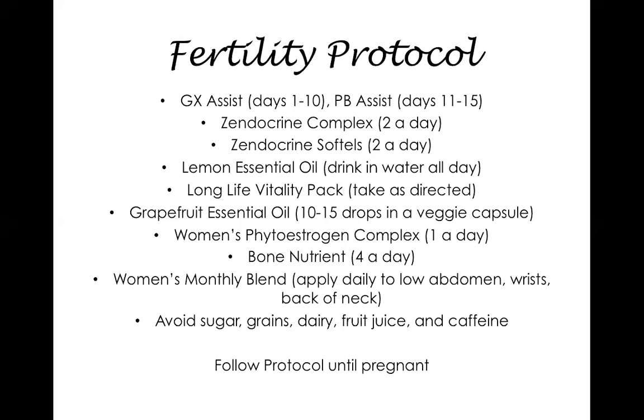And you definitely do not want to continue the GX Assist, just the GX Assist. You don't want to cleanse when you're pregnant. So she says to stop the GX Assist, but continue everything else. Oh, that was a lot.